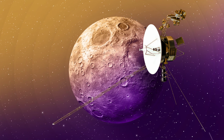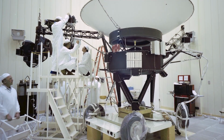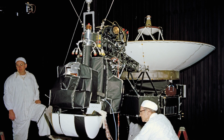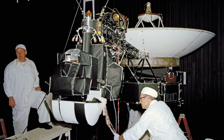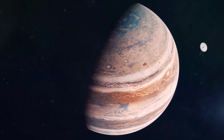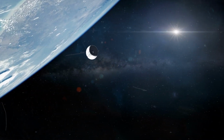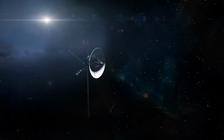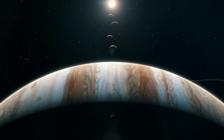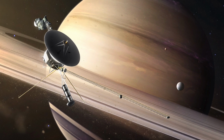The Voyager spacecraft were equipped with cutting-edge technology. They carried more fuel and had longer-lasting batteries, allowing for extended scientific observations with sophisticated instruments. Voyager 1 and 2 were launched in 1977, with Voyager 1 reaching Jupiter in January 1979 and Voyager 2 in July 1979. Despite taking longer to reach Jupiter due to their heavier payloads, the Voyager probes made groundbreaking discoveries.